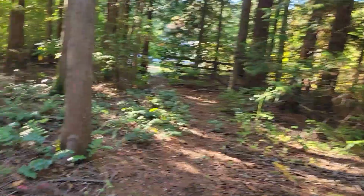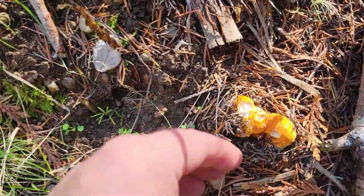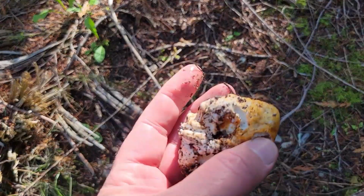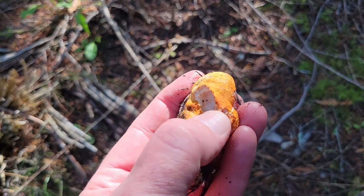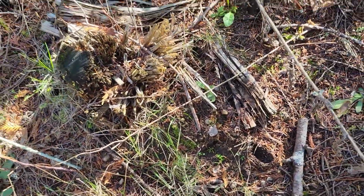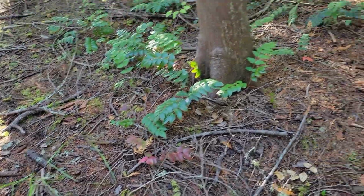Hey, what's that? What's that? Oh man, is that a? Huh? I'll be danged. It's a little lobster. I'll be darned. We'll put him in the bag. He's pretty small, but we'll see if I can salvage a few slices for breakfast out of him.